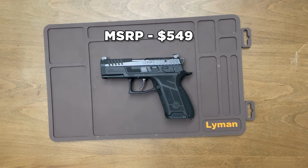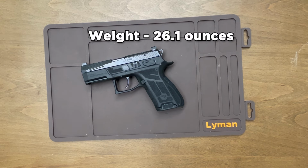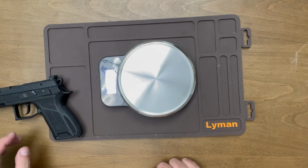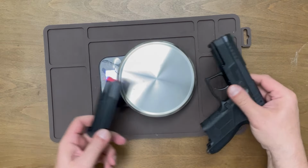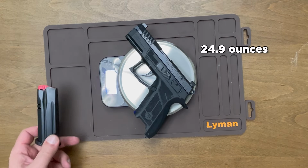The overall length on this gun is 7.3 inches. The barrel is 3.74 inches. The width on this gun is 1.5 inches. The height is 5.4 inches. And the weight, at least according to the manual, is 26.1. So let's see if they lied to us. 27.9, so I'm guessing that the magazine... 24.9. All right, so it's in the ballpark.